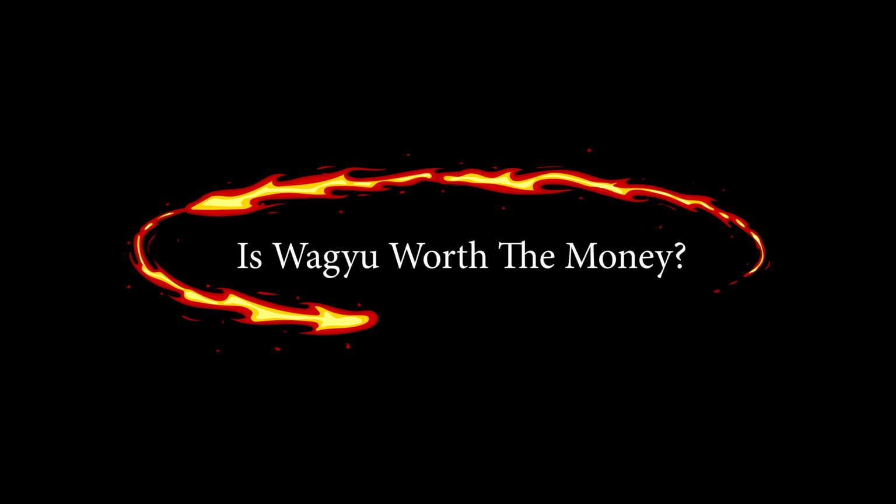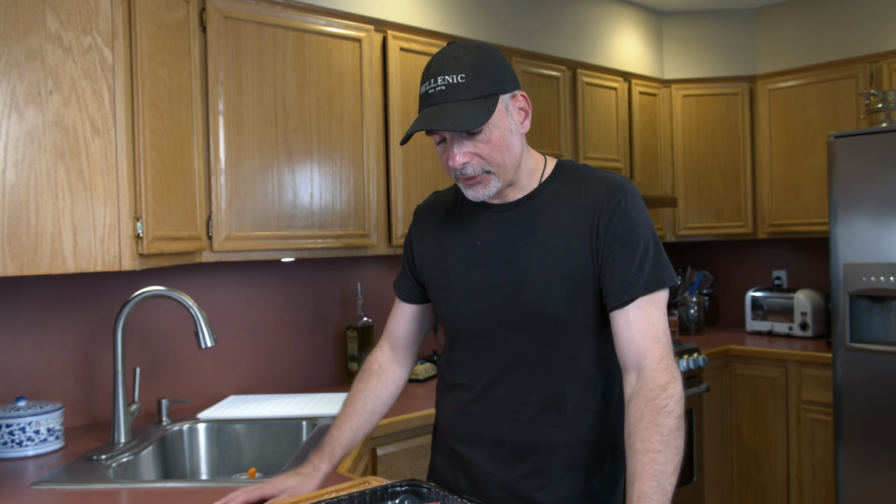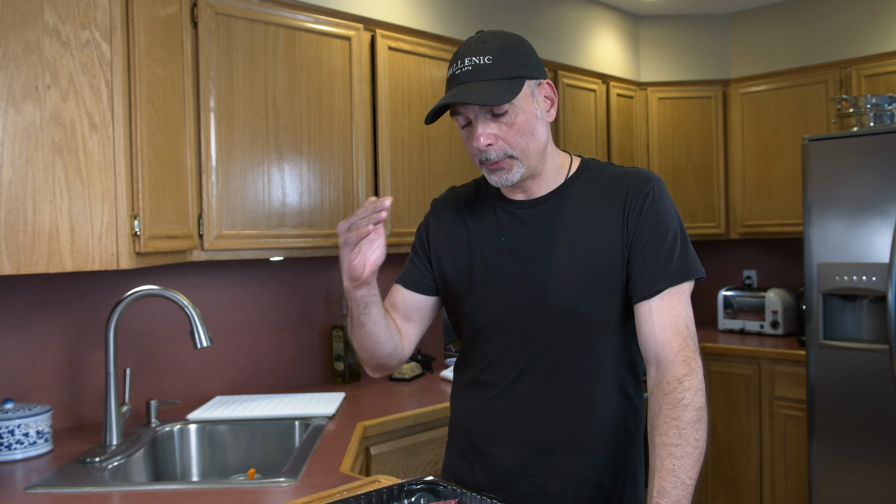At $100 a pound, is this steak actually worth it? And would you buy it from Costco? So let's answer some of those questions. This particular steak is at the low end of the spectrum at $100 a pound.